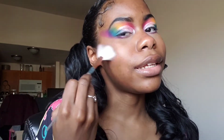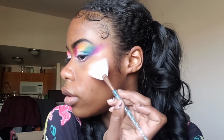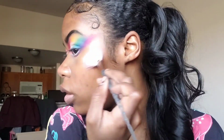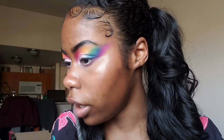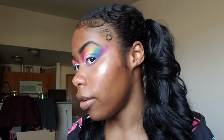I just can't. Oh my goodness. I love the shade. I love it. Look at that glow. Now we're going to get into the other side. Even better than before. I don't know why, but every time I put on highlight on this side, I get it under here. I don't know if it's because my face is shaped differently on each side or what, or if I just don't know how to put highlight on my left side, but ooh, that color.